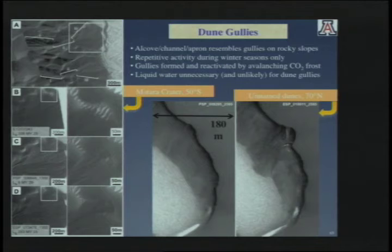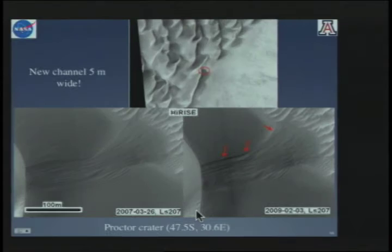There are lots of new gullies forming in the dunes. A couple of examples here. Here's an example where this channel right here, which is 5 meters wide, so that's almost the size of this front counter here, wide and probably a meter deep. That's a new channel. That's a lot of sand that moved downhill in just this one season, basically.